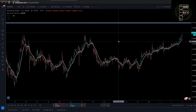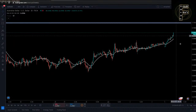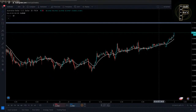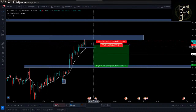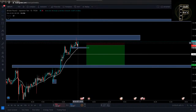Because right now we have a strong momentum to the top side, so London Open possibly push price up. So GJ, I think GJ just broke the previous, so that trade is invalid. I don't think that trade is valid anymore. Also, I said if we broke this level, reduce my risk.